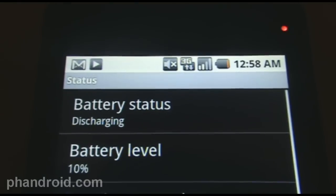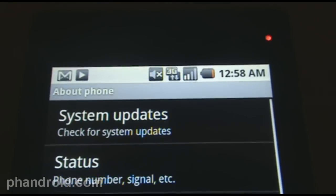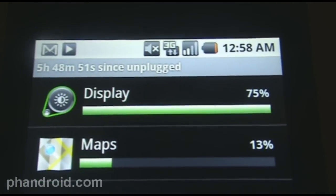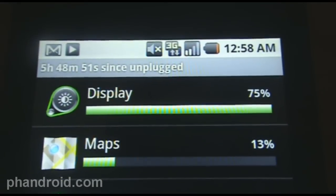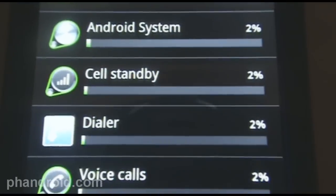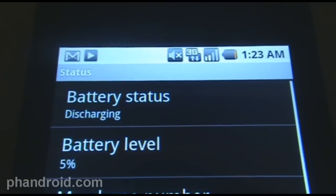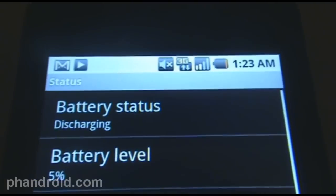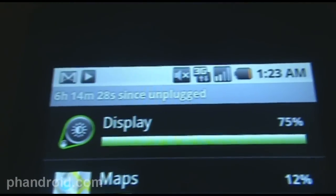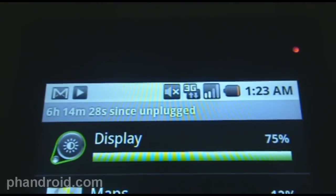12:57, and we're at 10%, and here is the battery use. See, 5 hours and 46 minutes almost into it. Alright, it's 1:23, and the battery just went to 5%. So let's see exactly how much time has gone by. 6 hours and 14 minutes.